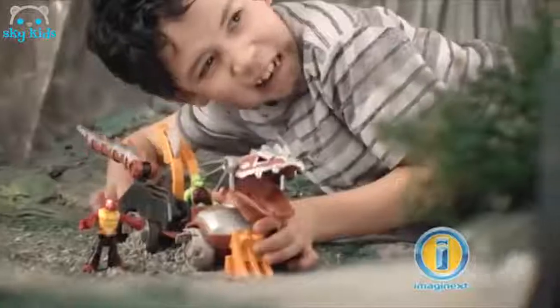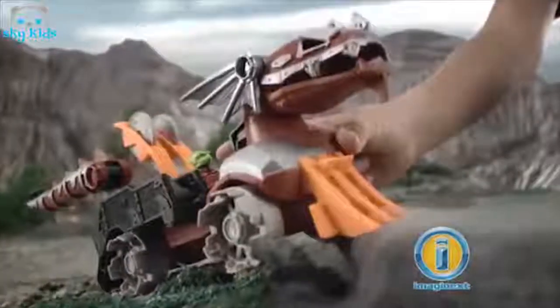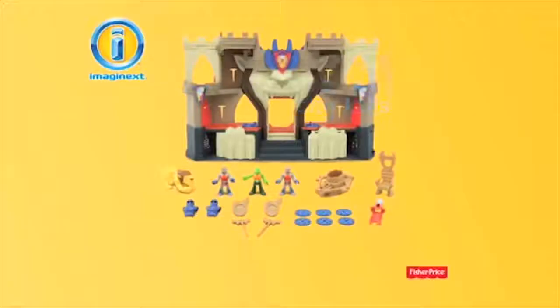Imaginext Lion's Den Castle is under attack! Fire! Use the power pad to go into defense mode and show those bad guys who's the boss. Imaginext Lion's Den Castle, new from Fisher-Price.